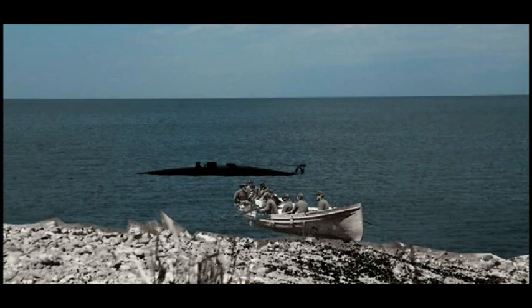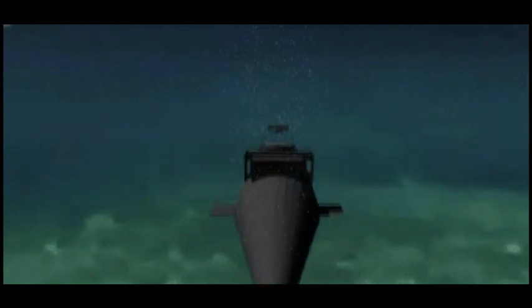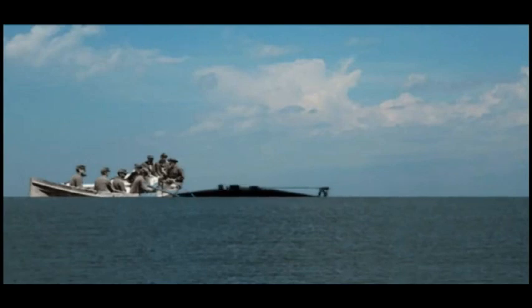In the spring of 1862, their first submarine is completed and named Pioneer. It is launched in Lake Pontchartrain for testing. The sub is propelled by a hand crank attached to a propeller. The test is successful except for its slow speed and some minor leaks.